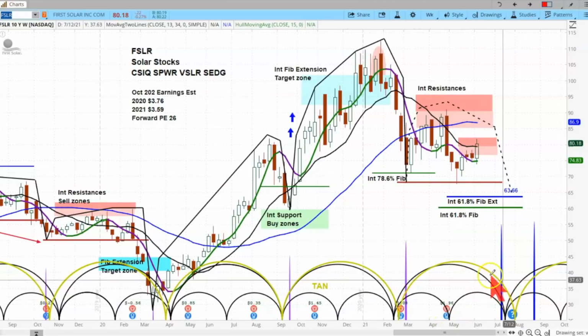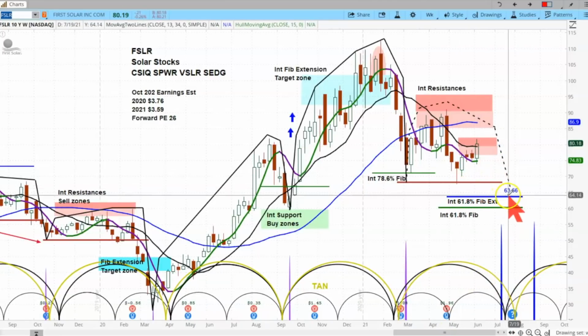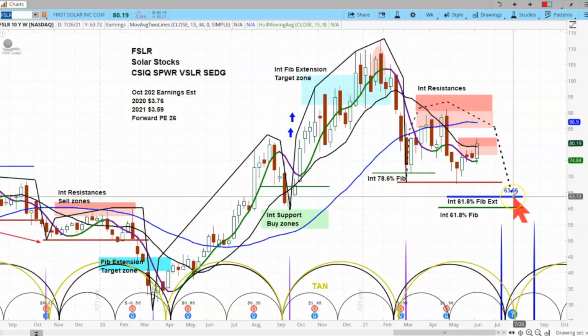Once it peaks, all of these come down together and you get slammed below this level. We're going to look for a very reasonable price here around this intermediate 61.8. We'll call it just about 64 in there. Very high probability that First Solar is going to move down pretty sharply.